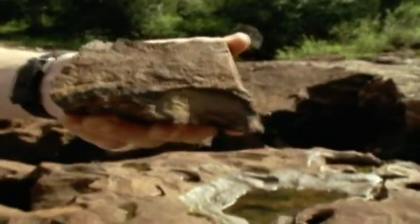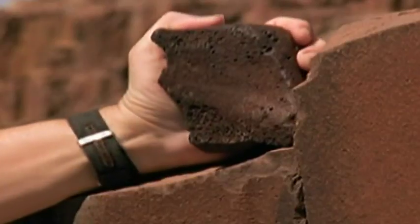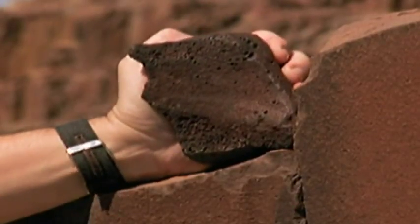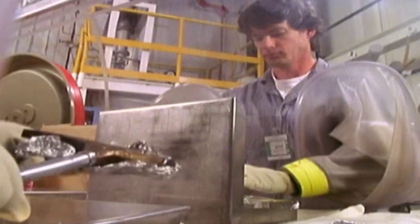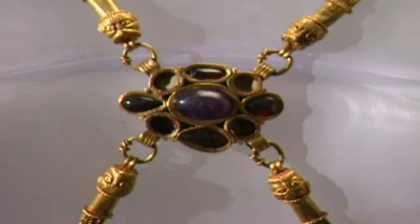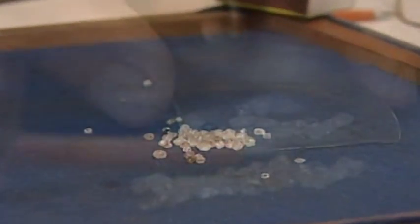When we talk about rocks, we're also talking about minerals. All rocks are made from more than one mineral. Geologists define a mineral as a naturally occurring solid that has a distinct chemical composition and consistent internal structure. Minerals can be elements or compounds. Gold, silver, and diamonds are 3 examples.